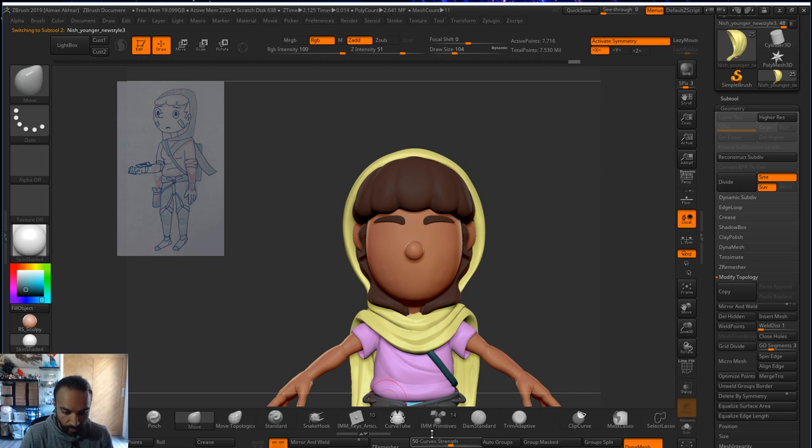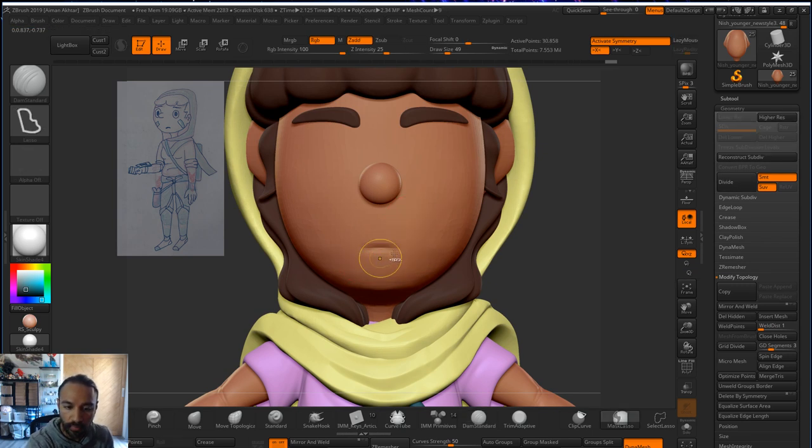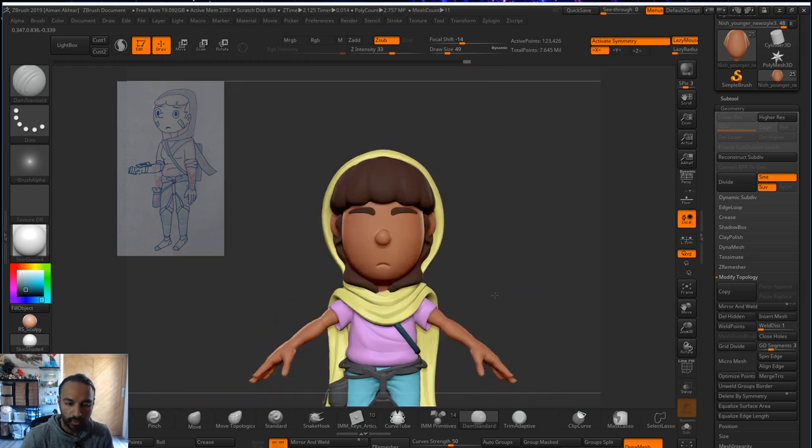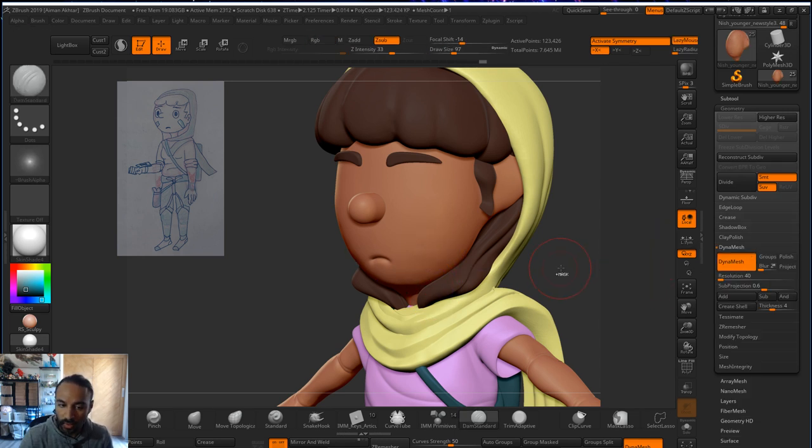Well, first thing, I guess I should add a mouth. Let's add a very small mouth there at the bottom. Divide a bit more. I'm sure I have enough geometry to pull that off. All right. Clean and simple. Mesh is a bit messy. Just want to smooth it out.